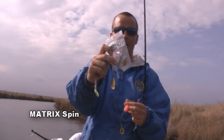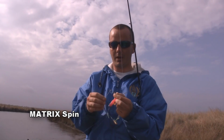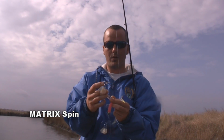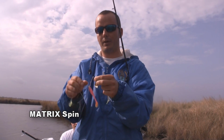Today what we're using is what we call a Matrix spin. It's our Matrix Shad attached to a spinner blade. We got a couple different styles of spinner blades. We got a big heavy duty one, more for your redfish, a big long arm one. And what Timmy's using right now is a little short arm spinner.